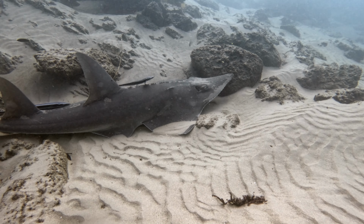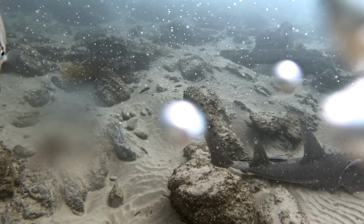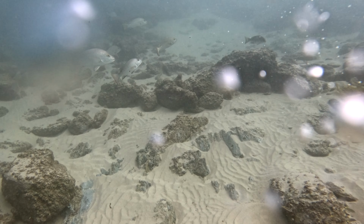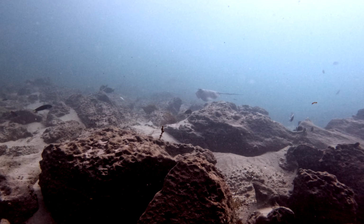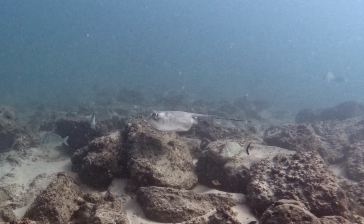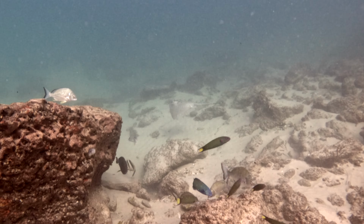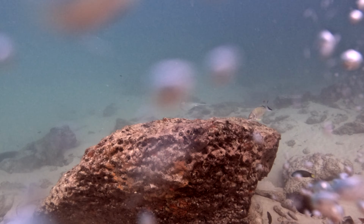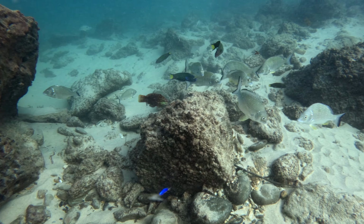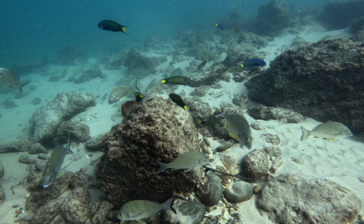I didn't want to get extremely close to this one. It looked very comfortable in the sand there. I didn't want to disturb it. And here's a little batfish coming to say hello, even getting the reflection of my goggles. Here was a beautiful stingray coming through. I didn't catch it on video the other day. There was a white-spotted black eagle ray, a very large one, probably would have been about 5 or 6 foot wide and moving extremely fast throughout the water.